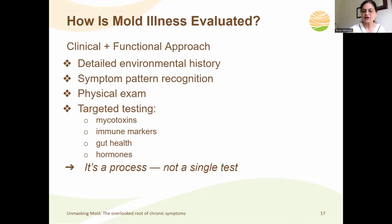We look at your gut health because remember, there are some people who are fine while others get sick. So why did this person get sick? Well, did they have gut issues? Did they have hormone problems to begin with? Did they have mitochondria issues to begin with that predisposed them and made them more vulnerable to getting a mold condition? So it's a process. It's looking at all of that versus just looking at one test. It's really about gathering, as an investigator, this comprehensive information to figure out what is going on.